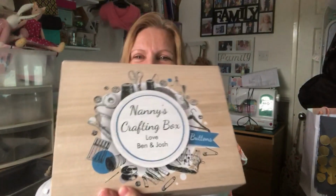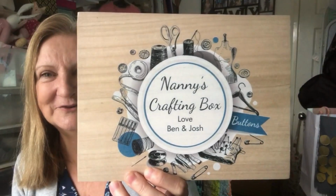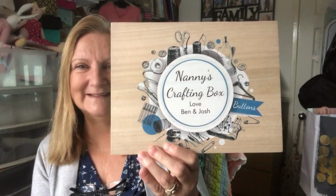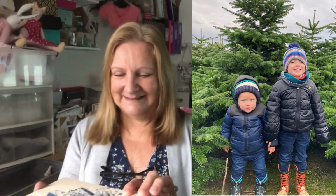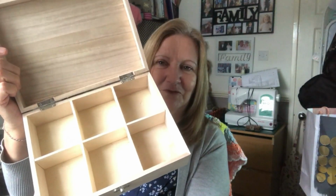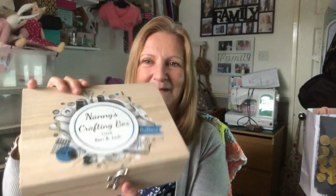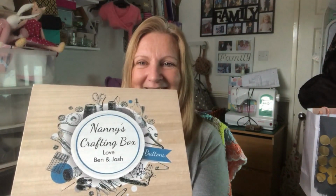It's this little box, and isn't it beautiful? I don't know if you can read it. It says Nanny's Crafting Box, love from Ben and Josh. It's my two little grandsons. So it's a lovely little box, and it's got a little clip on it, and you open that up, and then it's got all these sections in it. I'm not sure what I'll put in it, but I'll find a use for it. Beautiful box. That was really sweet.